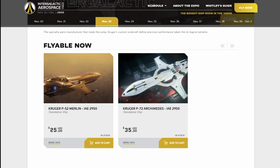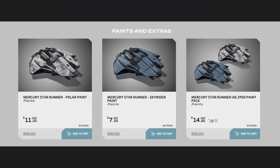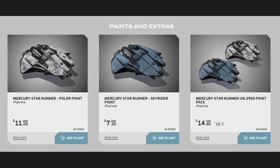For Kruger's offering, you know, nothing new here. It's just the two variants, the P-52 Merlin and the P-72 Archimedes. For paints, they were all Star Runner paints. They're cool, I guess. Let me know in the comments below what you guys thought of them.